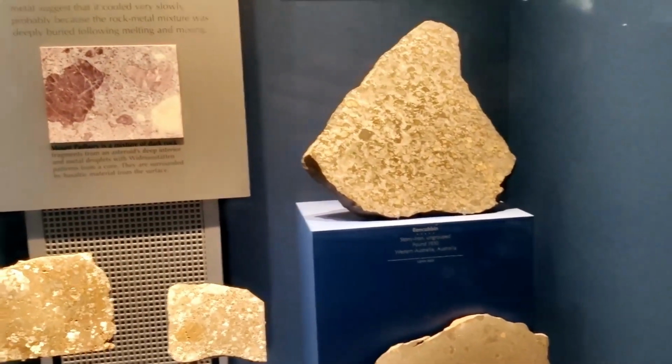Man, these cross sections on these meteors or rocks or whatever, pretty interesting.